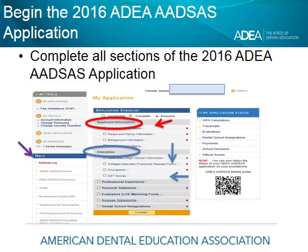The center of the application is the main section you must complete. The red squares on the right side indicate mandatory sections. You cannot move forward without completing these sections of your application. The education section requires you to enter your coursework and DAT information. Please make sure to have your student transcript available when completing this section.